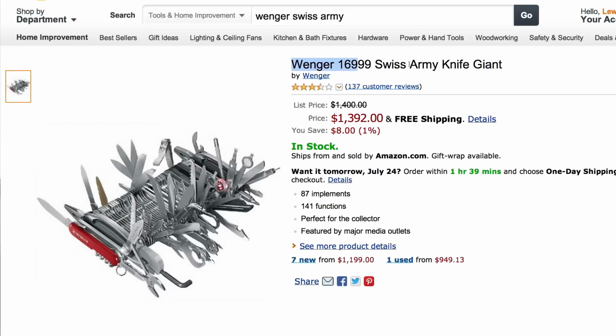Item number four. We have the Wenger 16999 Swiss Army Knife Giant. This is possibly the world's largest Swiss Army Knife. I'm not 100% sure. It looks practically unusable and it's just under $1,400. But if you're looking to have an entire kitchen cabinet or drawer in your pocket, will this fit in your pocket? I don't even. Anyways, this thing is huge. It's got saws and knives and scissors and it's ridiculous. So that's your next item.